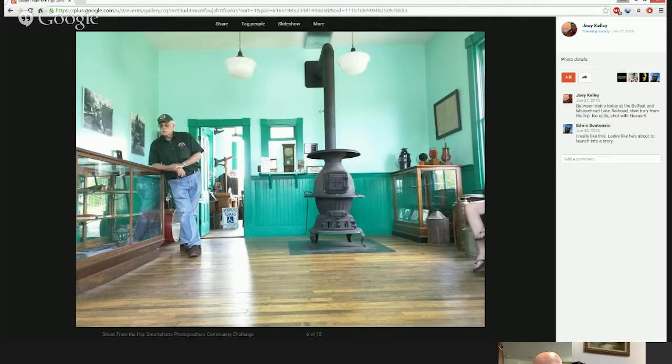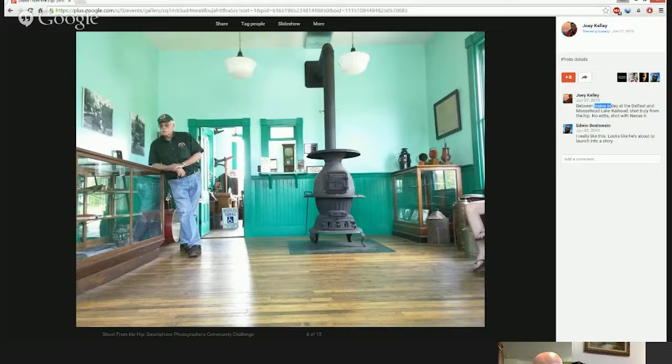What do you think, King? What do you think? You know what that looks like? An old railroad station. I think that's what he said it was. Knowing Joey, it probably is, because he says right here, between trains today at the Belfast and Railroad. Yeah. As I said, it looks just like some old town around here, because there's several towns that Amtrak goes through that still have their old stations, and that's what it looks like.